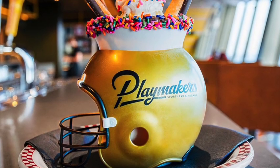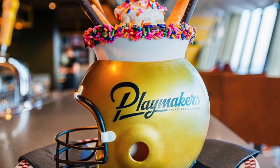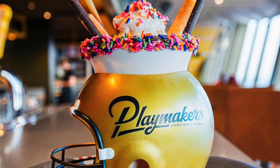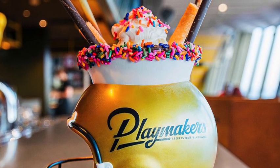You know that you get a Touchdown Sundae cup. Tell them what it is. You're talking about a collectible football helmet, and it's five scoops of Ben and Jerry's ice cream. You get to choose what toppings you want on it. And then you can either share it or you can get your own and eat it yourself.